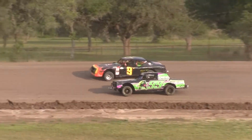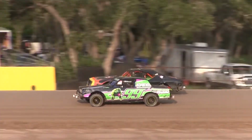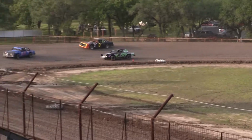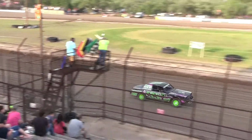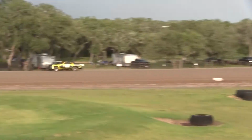Barros to the bottom of the racetrack in turn number 1. Side by side out of turn 2. Drag race down the backstretch as we come to the halfway mark for your leader, Joseph Snow. Barros now getting around Leonard for that 3rd spot, working the bottom of the racetrack. Comes up out of turn number 4, slides up, takes the line. He'll take over that 3rd position. Once again, halfway through heat race number 1.